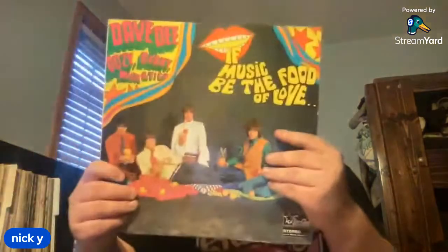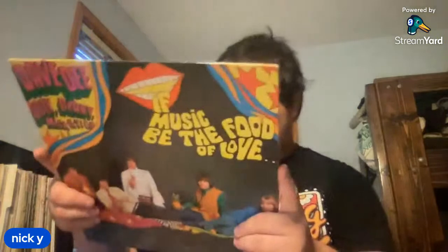Here's their second album, probably one of my favorite album names. If Music Be the Food of Love, and then you flip over to the back, Be Prepared for Indigestion. I'm like, man, is that a unique album name? I do love this album so much. Bang, I'm on the Top, Hideaway, Shame, Help Me, Master Llewellyn, and Hair in My Chinny Chin Chin, and a song called Bend It. Really great stuff.